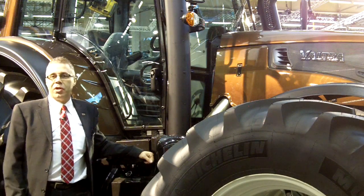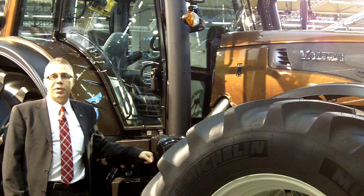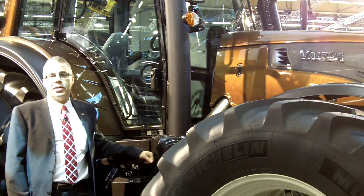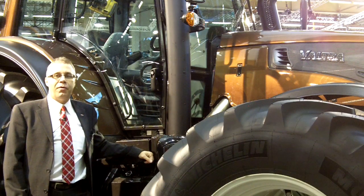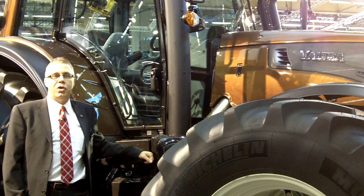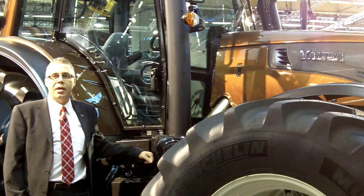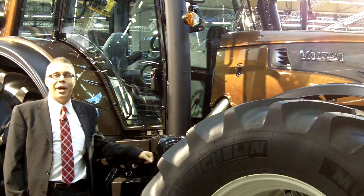As I say, this is the introduction of the new tractor here. We will be seeing it in the UK, particularly at the Grassland event and Cereals event later in the year. But we'll be looking forward to getting them out on farm and demonstrating with the customers the new generation, including a few upgrade packages, which we'll tell you about later on in the year.